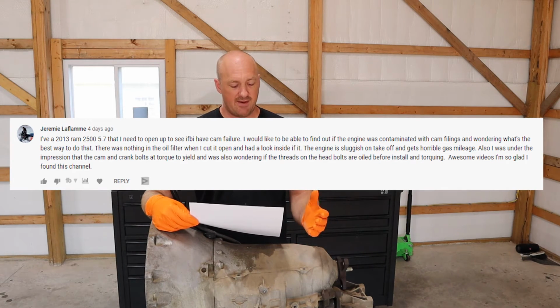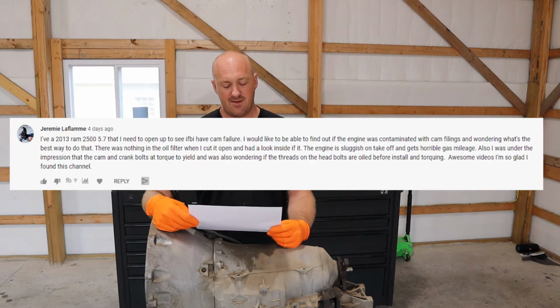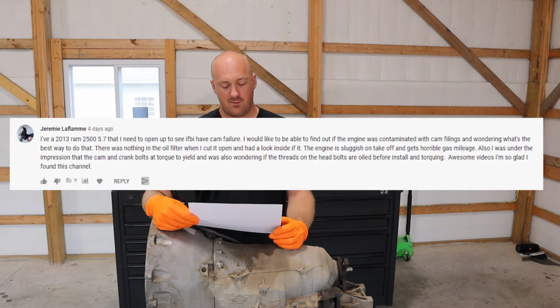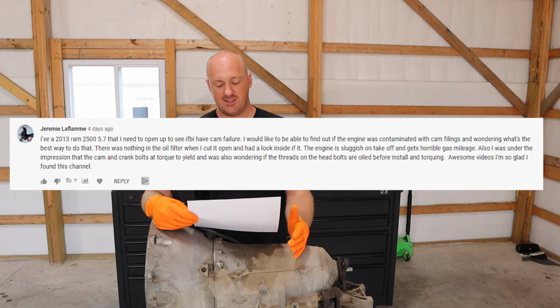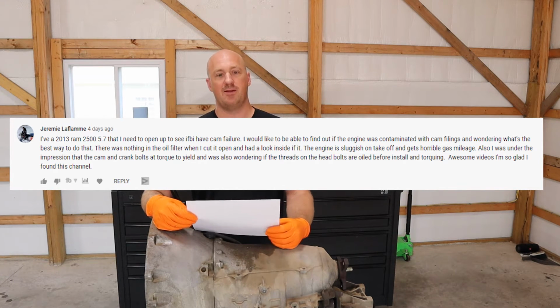All right, Jeremy says, I've got a 2013 Ram 2500 5.7 that I need to open up to see if I have a cam failure. I would like to be able to find out if the engine was contaminated with cam filings and wondering what's the best way to do that. There was nothing in the oil filter when I cut it open and had to look inside it. The engine is sluggish on takeoff and gets horrible gas mileage. Also, I was under the impression that the cam and crank bolts are torque to yield, and I was also wondering if the threads on the head bolts are oiled before installing and torquing. Awesome videos, I'm so glad I found this channel.